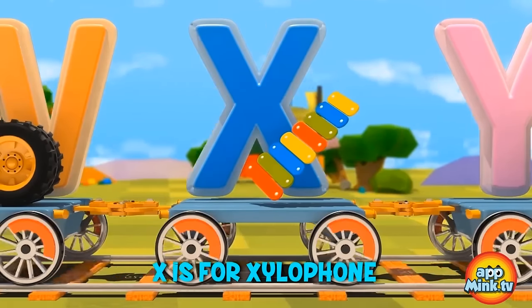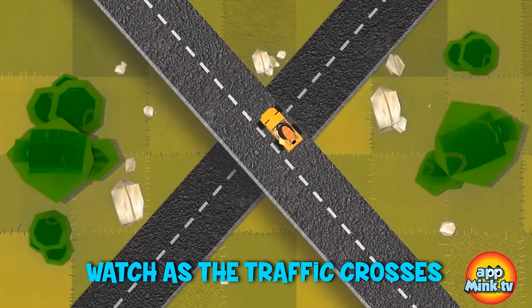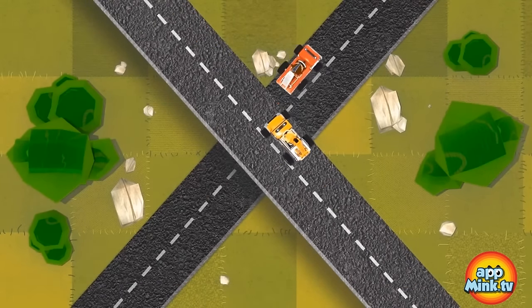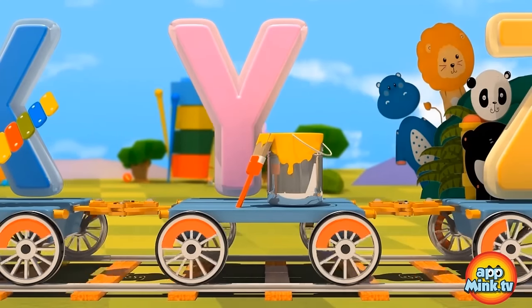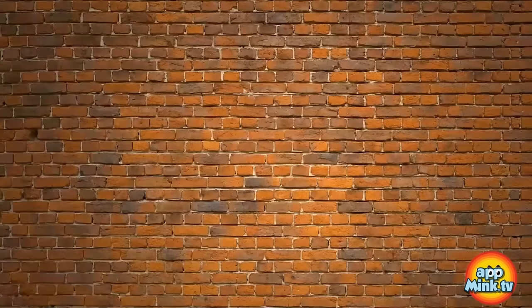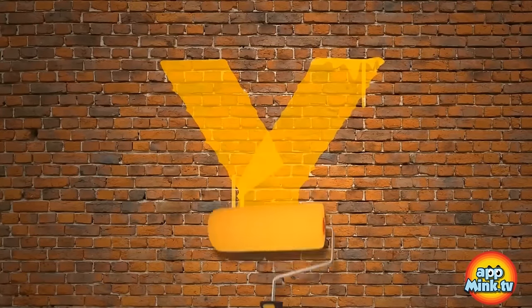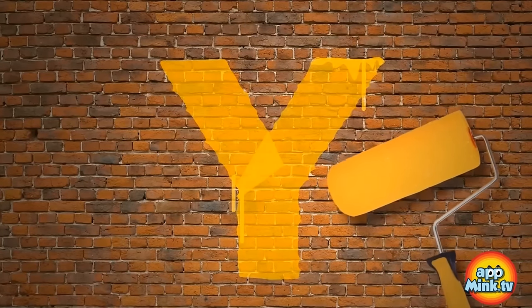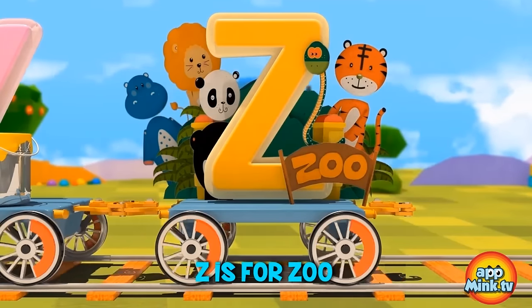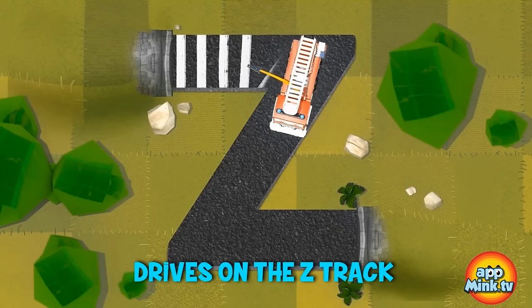X is for xylophone. Watch as the traffic crosses just like an X. Y is for yellow. We can use yellow paint to paint a Y. Z is for a zoo. Watch as the fire truck drives on the Z track.